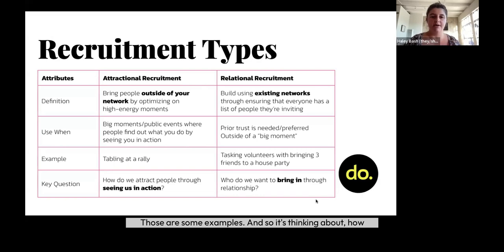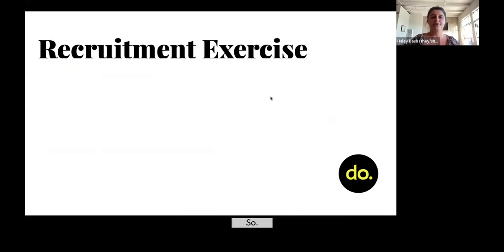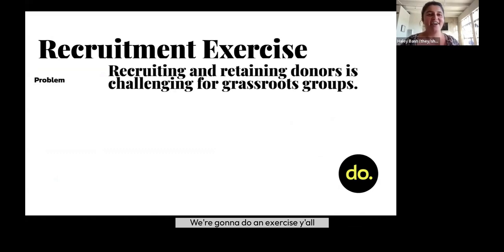And so it's thinking about, how do we attract people through people seeing us in action, through seeing us living into our values. So we're gonna do an exercise, y'all.